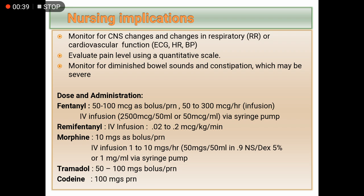As nursing implications, we have to monitor the CNS changes, respiratory rate, and cardiovascular status, which includes your ECG, heart rate, and blood pressure, as well as evaluate the pain level using a quantitative scale. Monitor for diminished bowel sounds and constipation, which may be severe.